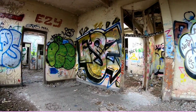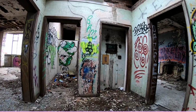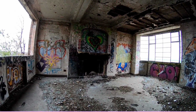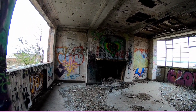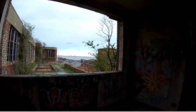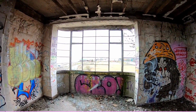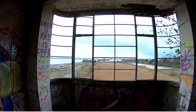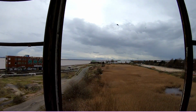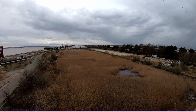I think we've got another gaffer's office. Here we go, nice fireplace. Another nice big window. Another one there, looking towards the Humber Bridge. I don't think you'll see the mighty Humber Bridge on the camera, but can we see it? Can we see it over there? Here's our dock, where all the ships would dock up.